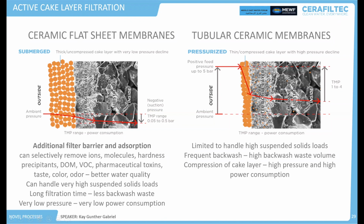So if you don't have a pressure loss, you can allow a cake layer to grow on the membrane surface. If you combine it with a standard pressurized system, regardless if this is a polymeric membrane or a pressurized ceramic membrane, you have the pressure from the outside. That means you want to avoid any kind of suspended solids forming on the membrane surface, because you will have a compression, and with the compression, you create a very high pressure. So you're limited with pressurized systems to handle high suspended solid loads. Typically, you have a kind of pre-treatment before, maybe a sand filter or another separation, but you cannot deal with high loads of suspended solids.